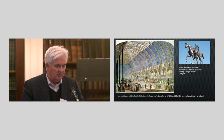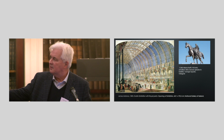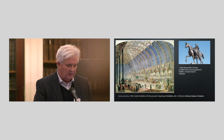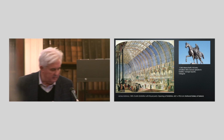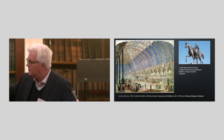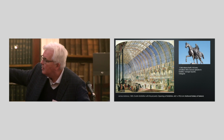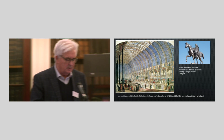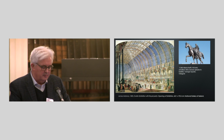And then here is the Great Hall. We haven't seen this drawing before, but we've seen this wonderful interior. And here is the Queen, somewhere there, with Albert, and she's been greeted by, we presume, the Lord Lieutenant of the time.